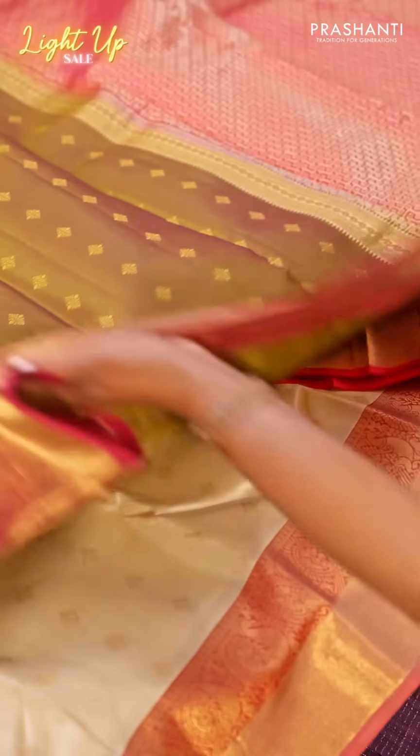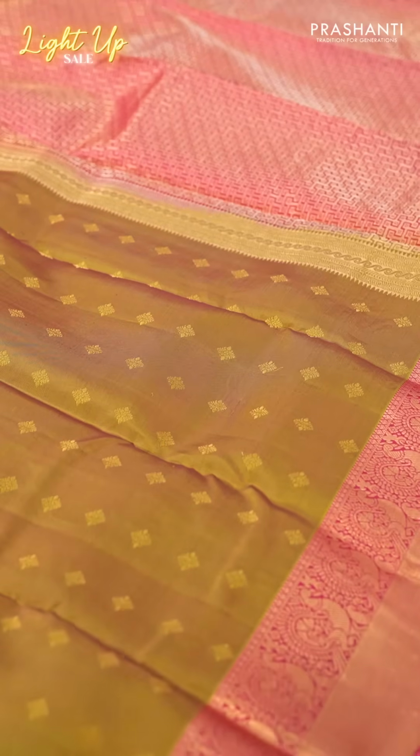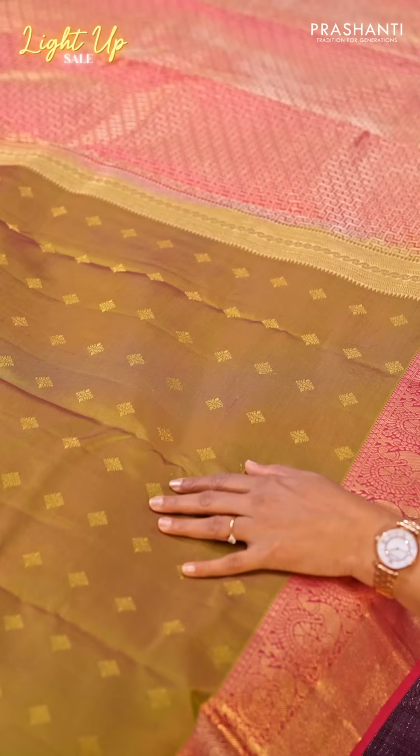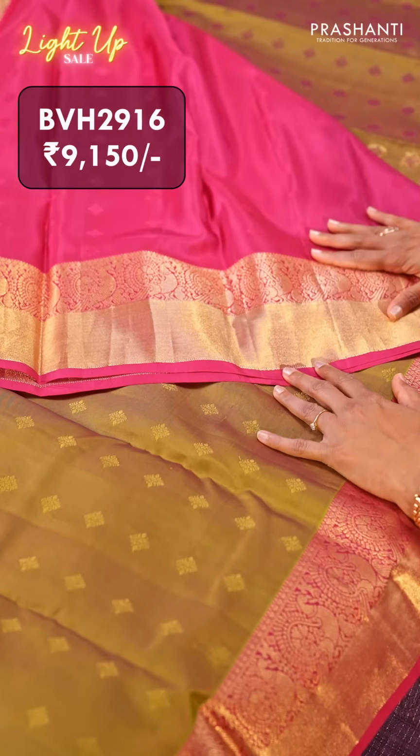One more color in the same style, a beautiful mehndi green, again dual tone with a rich contrast border, geometric weaves along the pallu and a beautiful contrast blouse with self-embossed buttas.